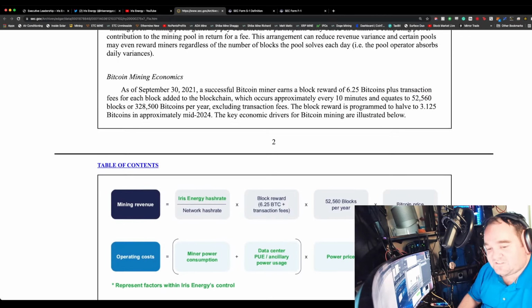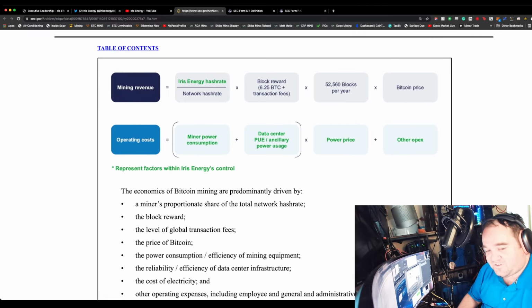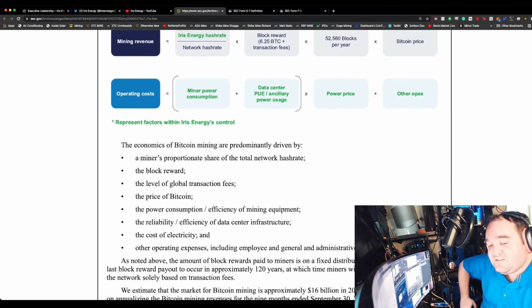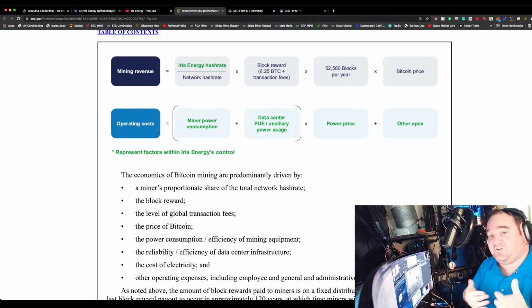So Bitcoin mining economics is talking about mining revenue, which is the miner's hash rate divided by the network hash rate. And you've got that block reward of 6.25 BTC, and it'll give you the number of blocks per year. The economics of Bitcoin mining are predominantly driven by a miner's proportionate share of the total network hash rate. The block reward, again, I don't want to turn this into a Bitcoin mining class, but essentially they're trying to break down how they make money, even though they don't make money, how they use green power to make this. And this might be a play with someone like Apple, who wants to make sure that if Apple were to accept crypto in the future, they may only want to accept clean crypto. Tim Cook came out this morning, about 2 or 3 hours ago, and said he actually owns some crypto. He said he owns some crypto.